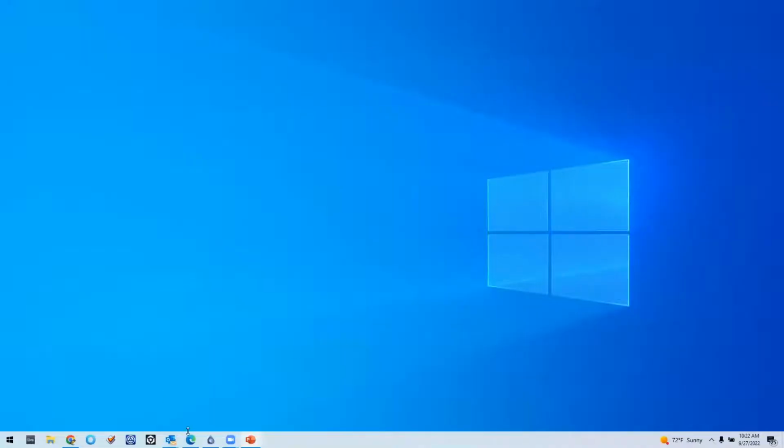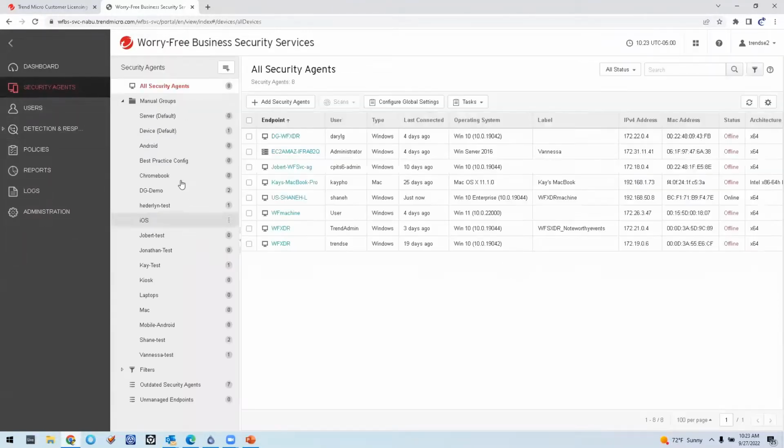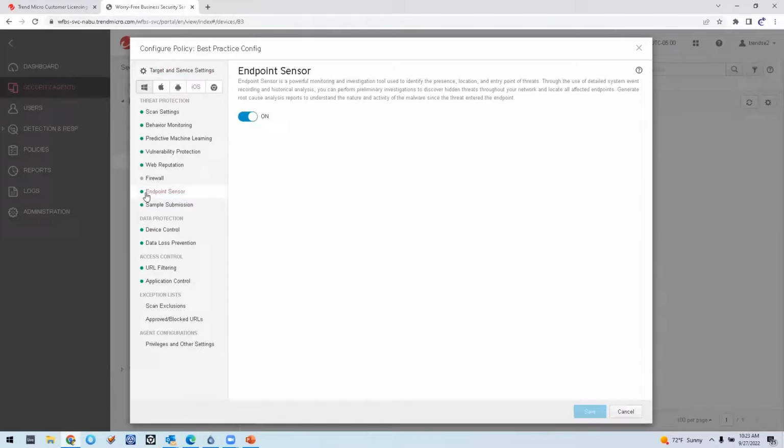Cool, so let's do that. I'm within Worry-Free right here. You might have Worry-Free Services, and you might not have these detection and response tools, but this is what gets added when you go to Worry-Free Services XDR, for instance. It adds these detection and response tools. Within my policy, you'll see that I also have the endpoint sensor turned on. That's also what gets added when we upgrade to XDR.